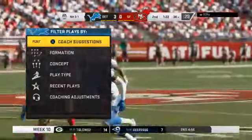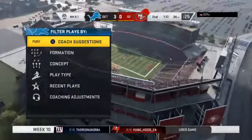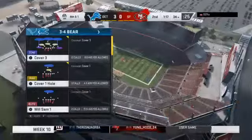The aiming point has to be beyond the first down marker where you throw the ball. 3rd and 1, you can't have anything that's even close to the line of scrimmage. Otherwise, you run the risk of what we just saw there, not getting the first down.